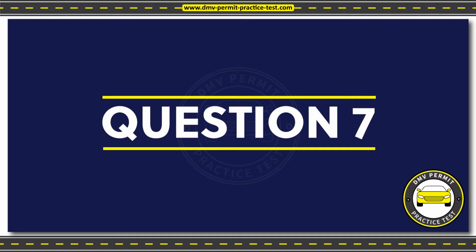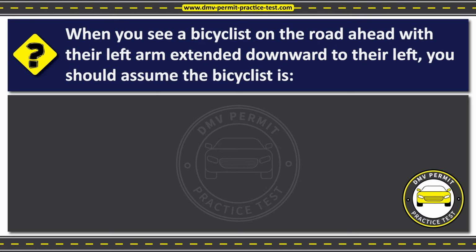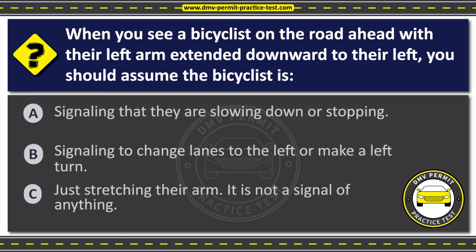Question 7. When you see a bicyclist on the road ahead with their left arm extended downward to their left, you should assume the bicyclist is Option A, signaling that they are slowing down or stopping. Option B, signaling to change lanes to the left or make a left turn. Option C, just stretching their arm. It is not a signal of anything.